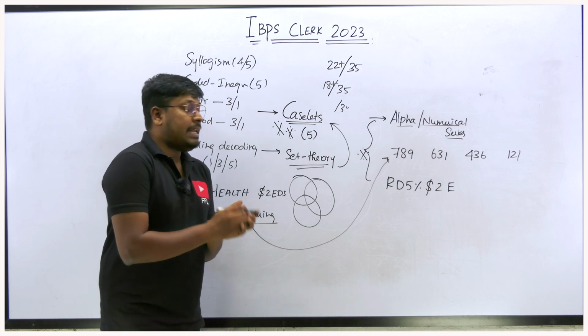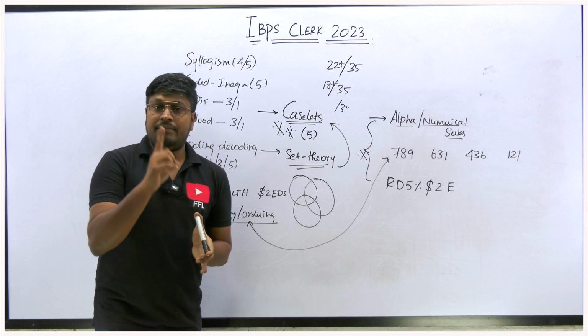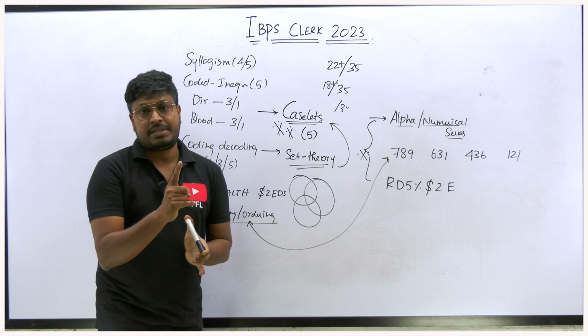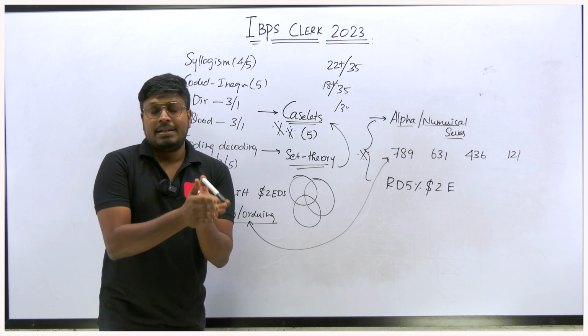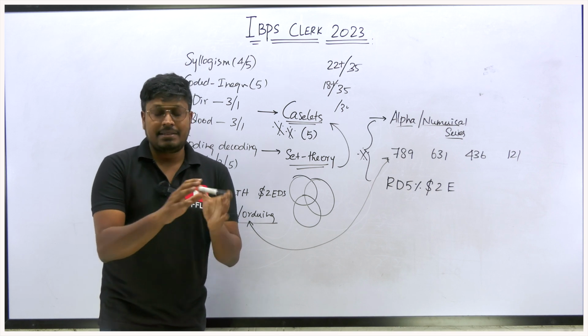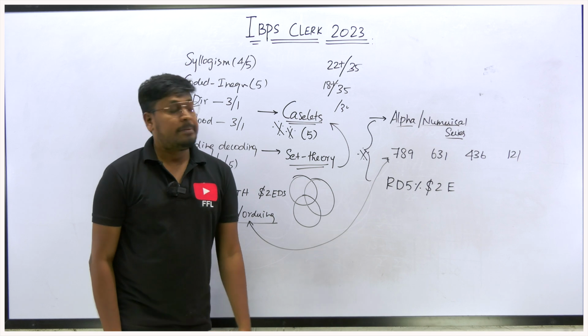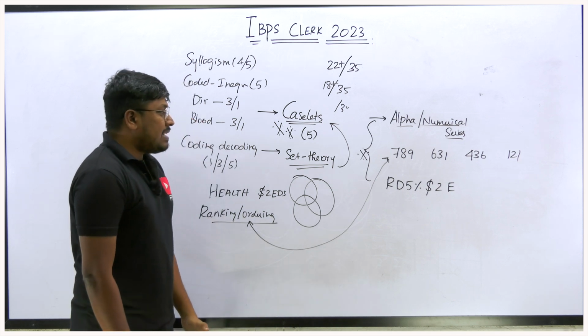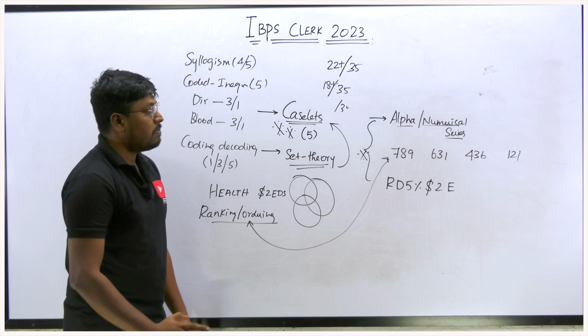So for getting 55, practice is more and more important, because every 1 minute you have to solve one question. Only then you can solve 60 questions in 60 minutes. If you take 30 seconds for some questions, that is called time management, where you can solve more questions. So friends, that's it for this IBPS Clerk 2023 or PO prelims exam.